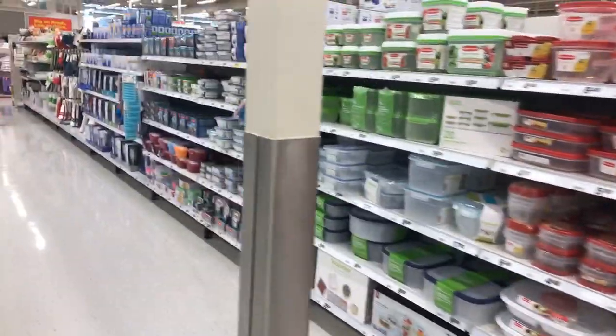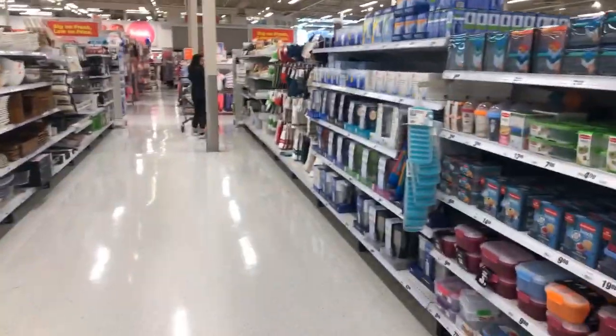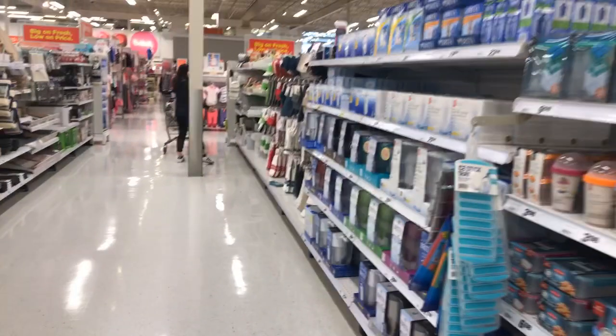So I go up and down, like right now I'm up and down the housewares, right? Just to see if there's anything in this aisle. I don't really see anything here. But I'll just go up and down these aisles and see if anything stands out, looks profitable.